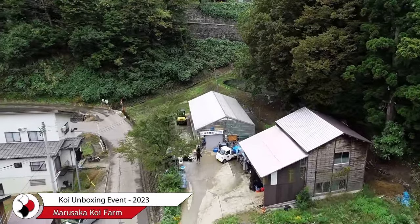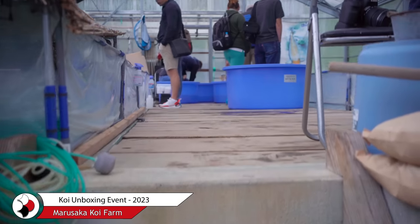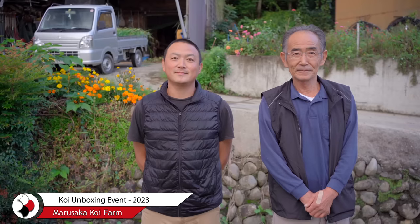Operating now for over 70 years, we usually find lots of different metallics and also chagois here. We were able to purchase 21 fish in 6 boxes from this breeder.